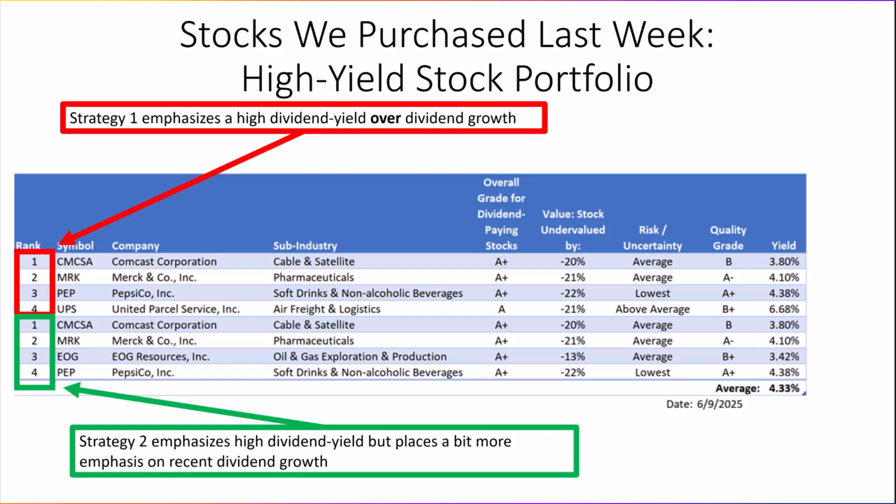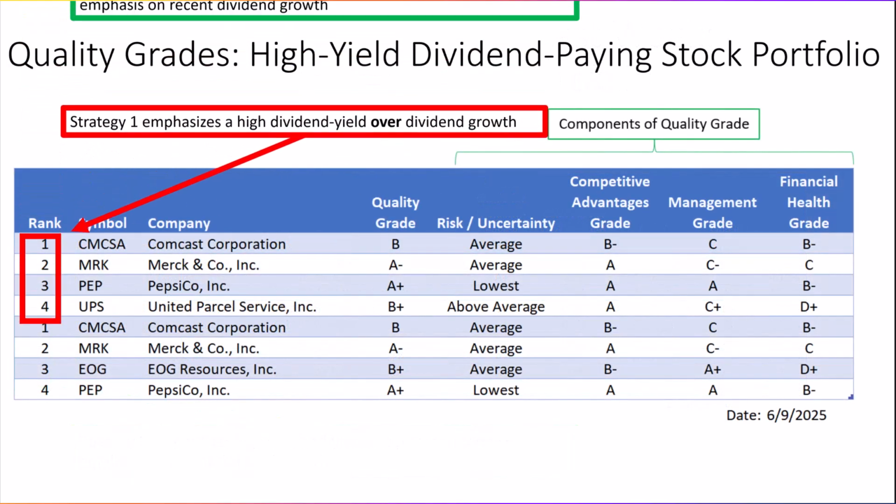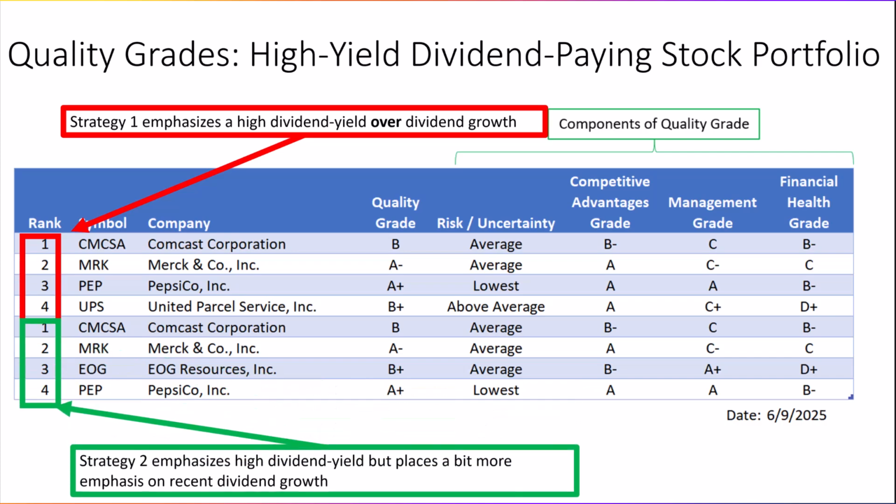So the 4 high yield stocks we bought last week while implementing Strategy 1 are Comcast, Merck, Pepsi, and UPS. And for Strategy 2, we bought Comcast, Merck, EOG Resources, and Pepsi. Now here's a look at last week's ratings for competitive advantages, management, and financial health.